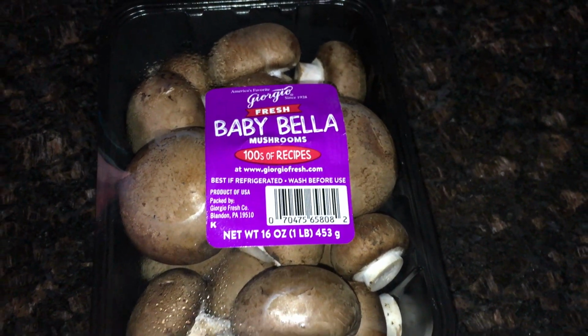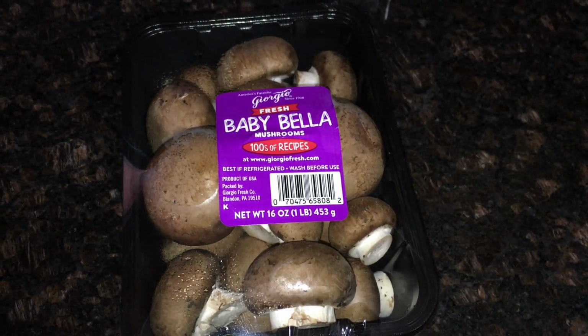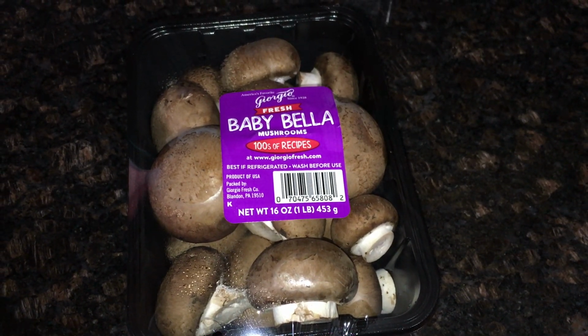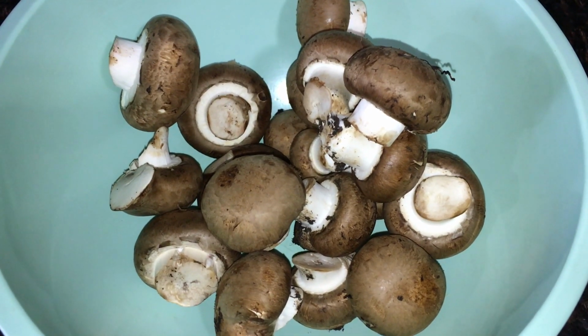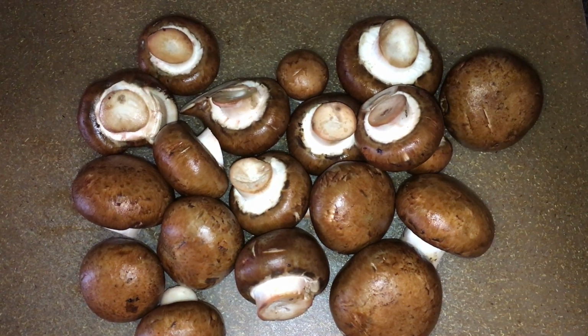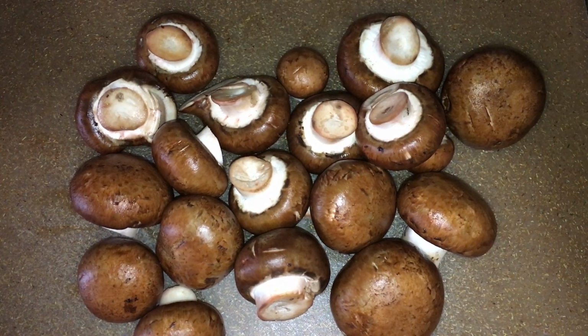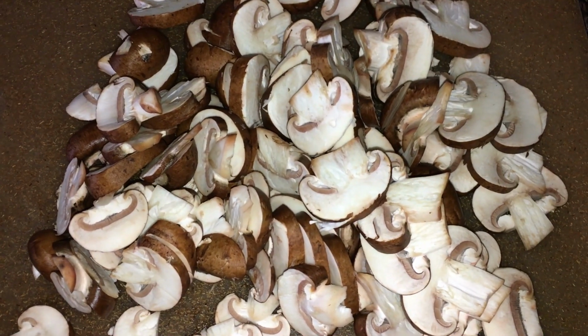What I do is I spritz them with a little bit of my vinegar spray. If you've watched my prep videos before, I have a spray bottle with half water, half white vinegar, and I will spray that on there and let them sit for a few minutes. Now, I do know that they say sometimes with mushrooms that you're just supposed to wipe them off because they will absorb all the water. But I don't know.